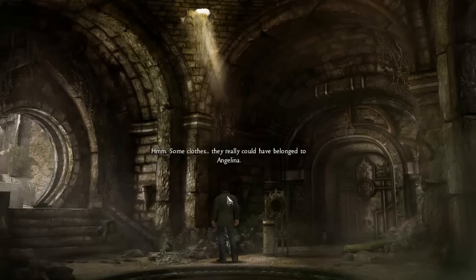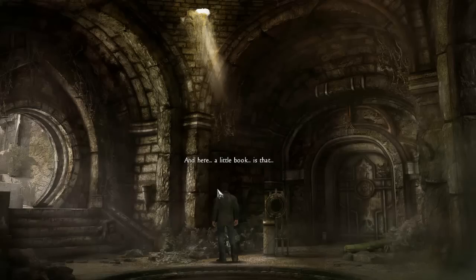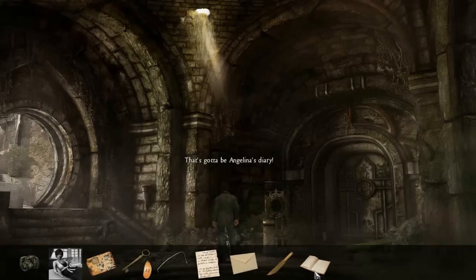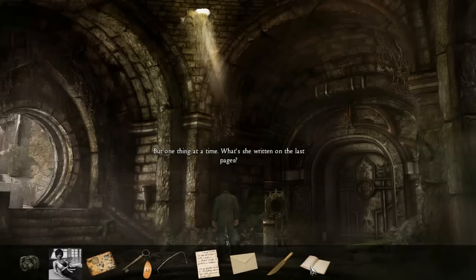Some clothes. They really could have belonged to Angelina. And here, a little book. Is that... That's gotta be Angelina's diary. And here, there's a folded note in the book. But one thing at a time. What's she written on the last pages?